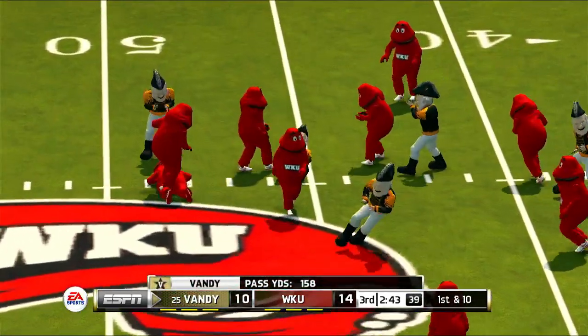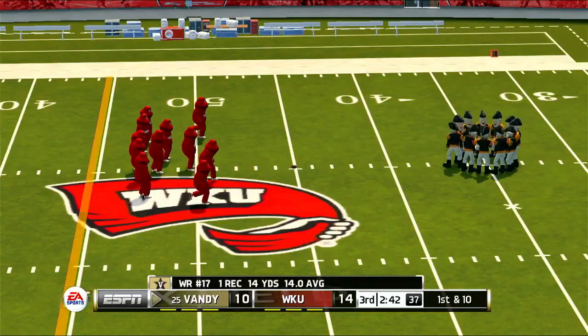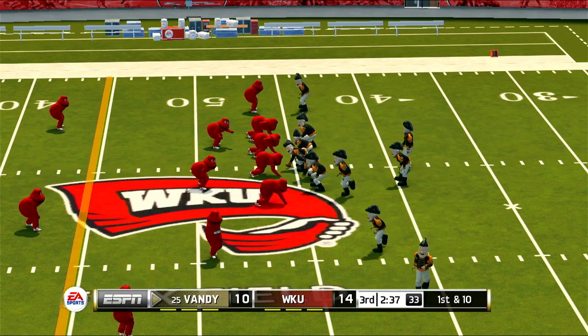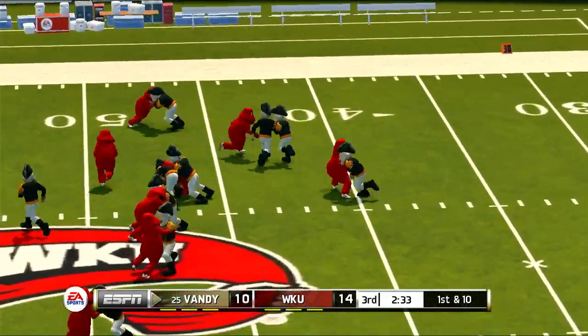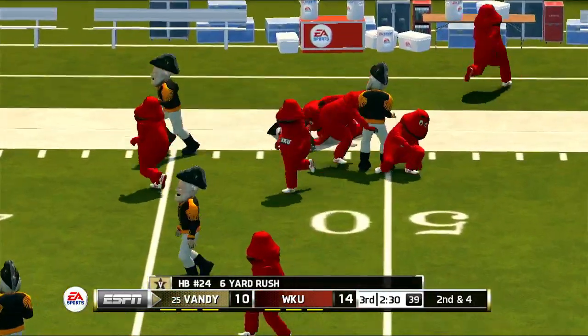And he's level at the 45-yard line. From their own 45-yard line. First down. Knocked out of bounds at the 49-yard line.